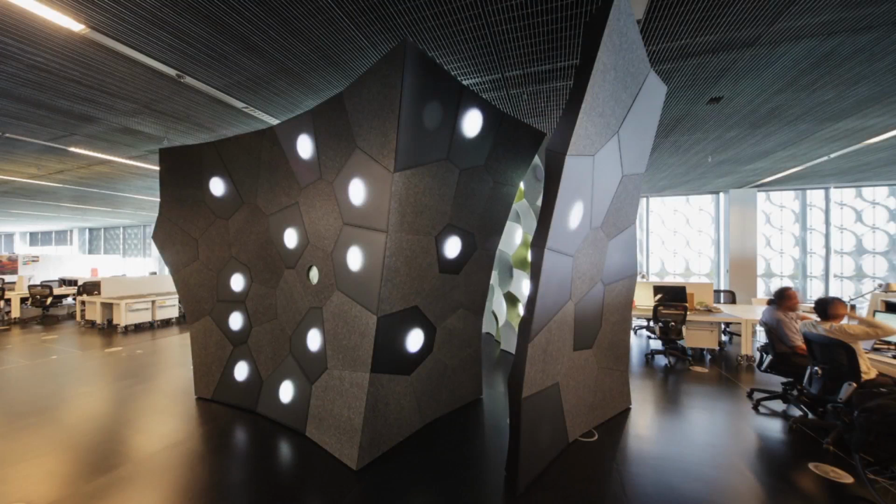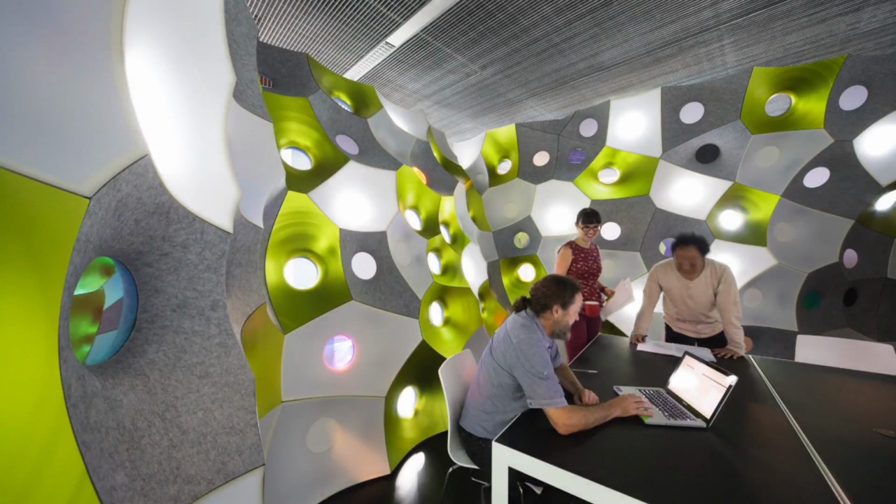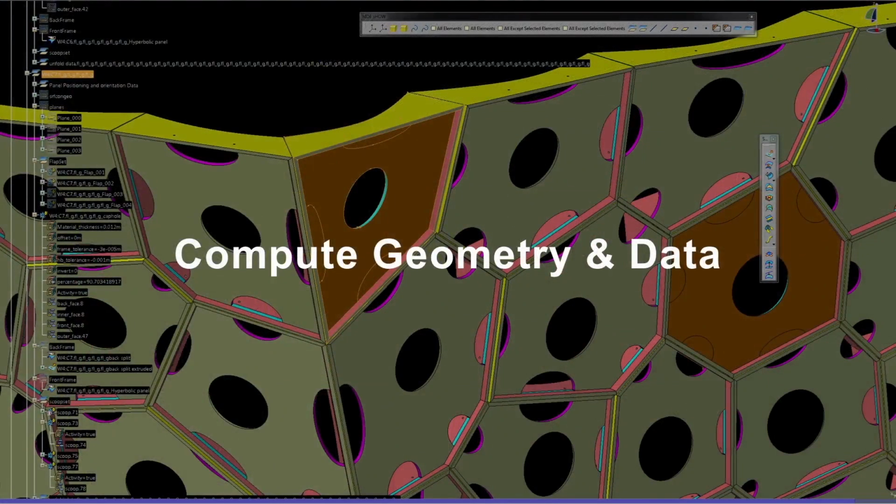So this is the exterior of the FabPod. Its absorbing surfaces contribute to the acoustics of the open plan office in which it sits. This is the interior of the FabPod. Three types of material make up its surface: felt, metal, and plastic. The space sounds lively and diffuse.